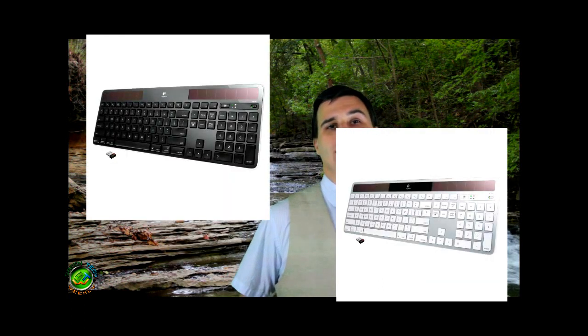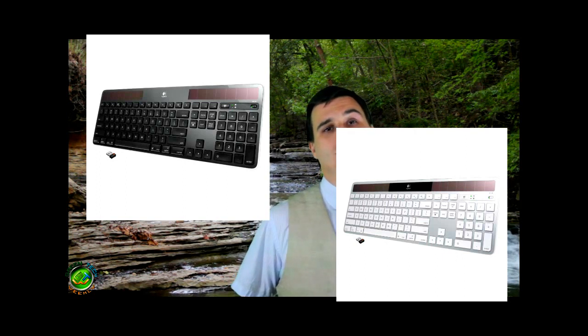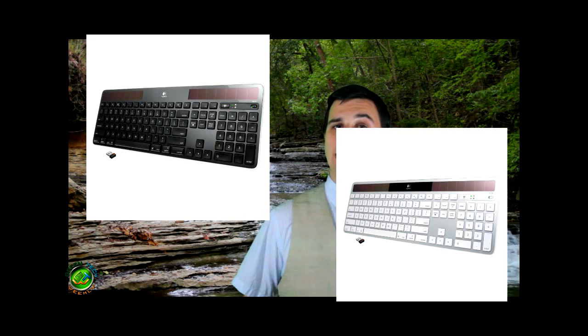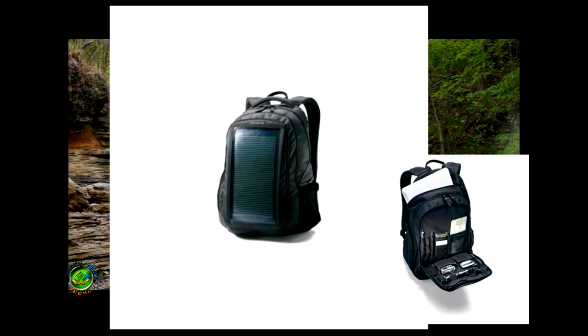Number 2 on my list is a solar keyboard for a PC and Mac from Logitech. I actually use one of these on my PC every day. This $60 Bluetooth keyboard will run for about 3 months even in the dark, and yes, it'll charge with the lights in your office. And number 1 is a solar powered backpack for $135.